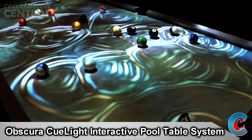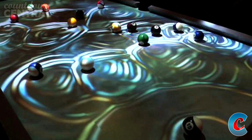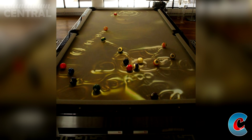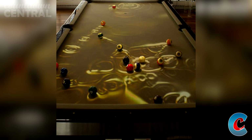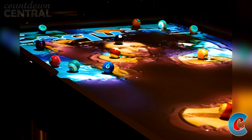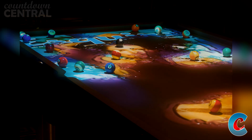Number 2. The Obscura CueLight interactive pool table system. If you already have a pool table laying around and you need something to spice things up with, this may be for you. For $80,000, you'll get a system that can track the movements of the balls and project visual effects onto the table at 60 frames per second to make them look as if they're skipping over water or leaving a trail of hot lava.